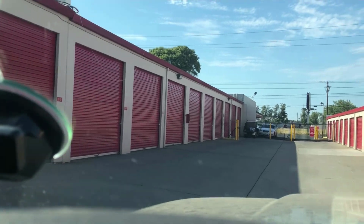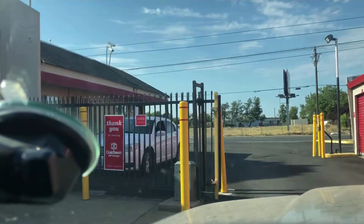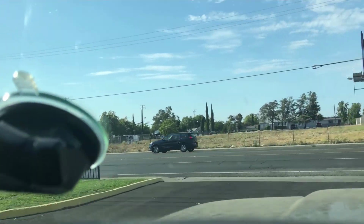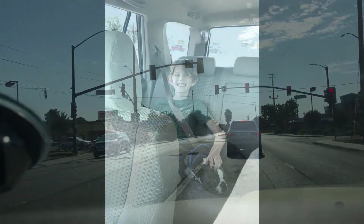Now, picking up the trailer from the storage unit is always a prelude to going on another trip. It means there's still a lot of work to do to get things ready to go, but it means that we're on our way, and that's always an exciting thing for me.